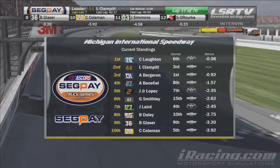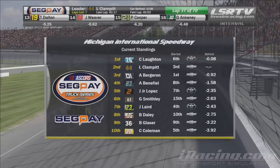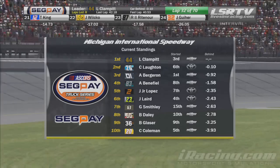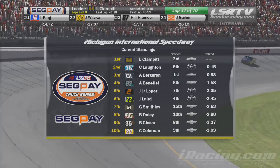Chad Lawton on lap number 33. He leads the way, or he does not lead the way. Logan Clampett leads the way right now. Chad Lawton all over his back bumper for that second position. Alex Bergeron continuing a strong run here tonight. He's holding on to that third spot.